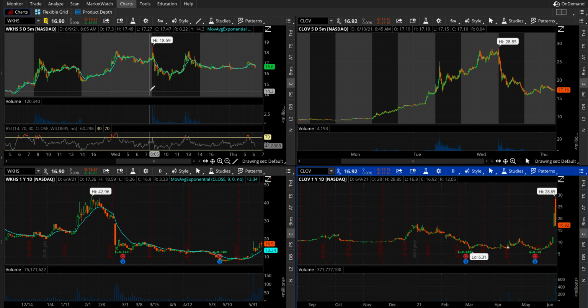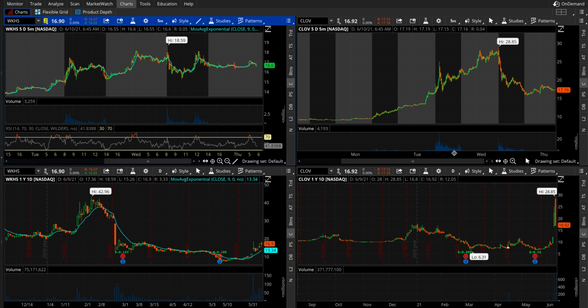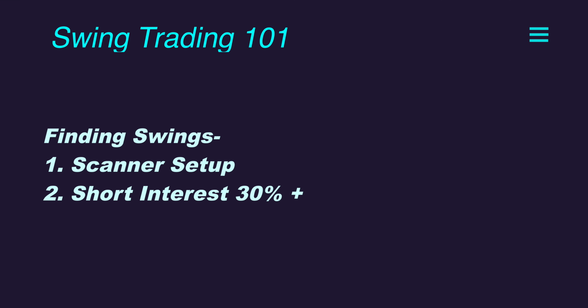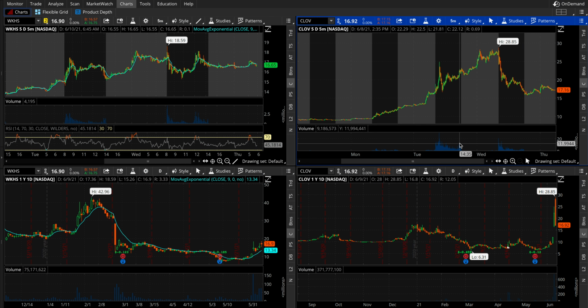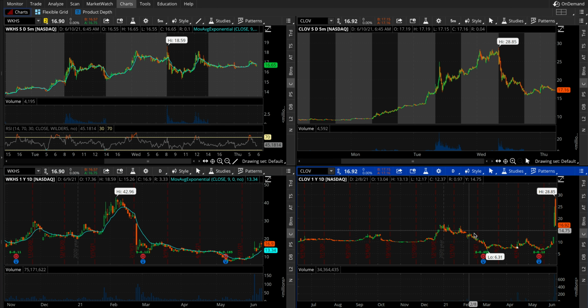Now, if we look at something like WKHS and CLOV, both of these companies had very above average short float percentages leading to these runs that are developing. So you can see here, these companies are coming from some form of downward spiral, and also CLOV coming from a downward spiral as well, going from $17 per share progressively down to $6, hovering at the $6 per share support. WKHS Workhorse, $42 per share, coming down to $14.